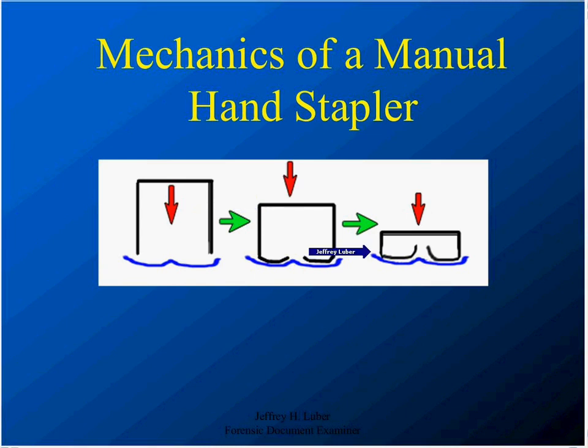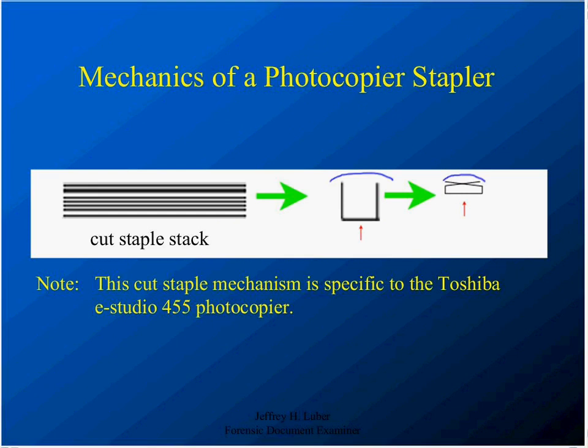And so it's pretty straightforward. But what's interesting is that in photocopy stapler systems, it's a little bit different. They have a different appearance to them. Here the anvil is in the up position. That's how it is done on our particular stapler at the lab. The anvil is in the up position, and it's not quite as defined a curvature for the anvil. So subsequently, the legs don't get curved in as much.